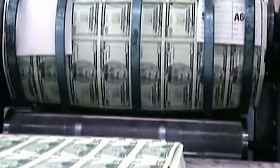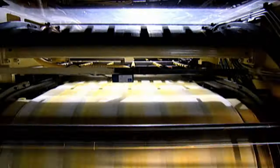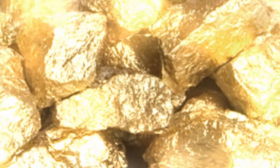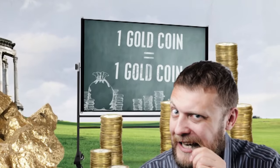A banknote press working flat out. In these times of the euro crisis, the central banks are facing a difficult task. But what's the connection between the printing of money and our clothing? It used to be that money was made out of gold. A gold coin really was of the value stamped on it.